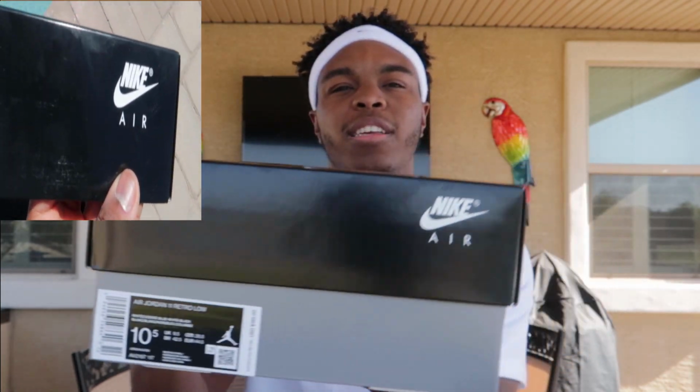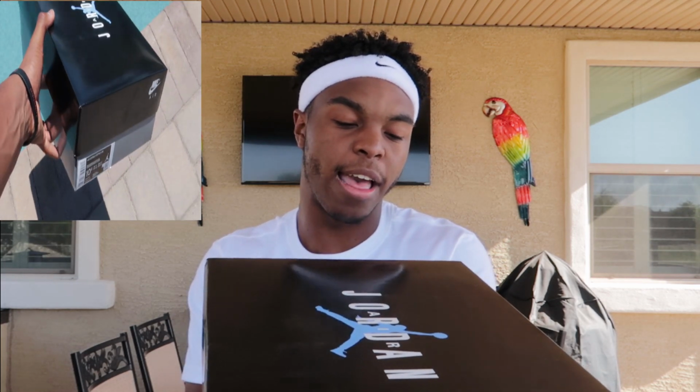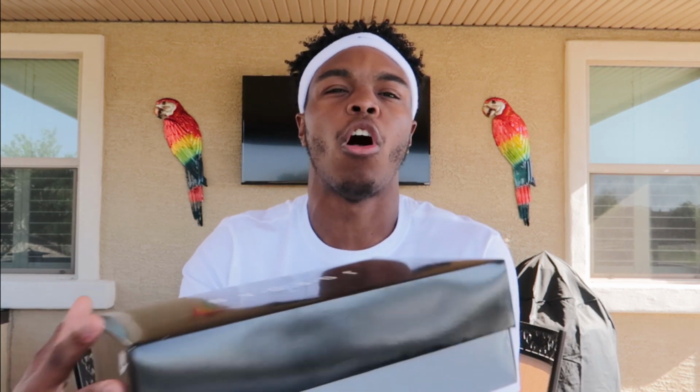As we look around the box, you have a Nike logo right there. I think it's honestly your standard 11 box. I was able to go ahead and get a 10.5. I'll read the description too. So it's Air Jordan 11 Retro Low, size 10.5, legend blue, white, and black, and blue Columbia. Oh yeah, I forgot, these are also called the Columbias. The legend blue, aka the Columbias.